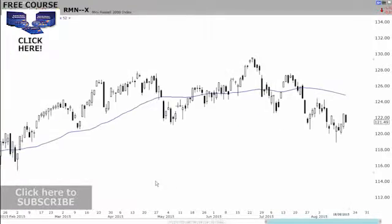Have a look at the Russell. The Russell is clear, night and day, right? Look at it. Low peaks, low peaks, low peaks. Oh, look at this here. Look, it rejected it. I wonder why. That's a low peak. And you have a lower trough, and lower trough. So as you can see, the peaks and troughs are lower, and the market's just rolling over.